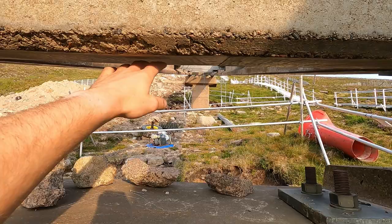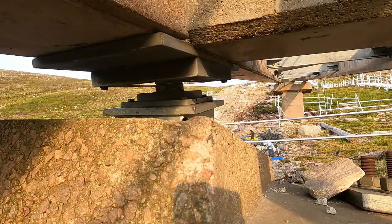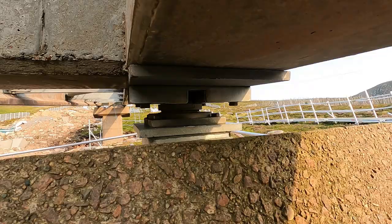My understanding is that the new bearings, both of the bearings at the side, will just be these pot bearings, which can only take vertical load. They can't take any lateral load. And then the middle, the new bearing, will be a bearing that can take lateral load. At the moment, the left side bearing is a pot bearing, and the right side bearing is one of these lateral bearings.